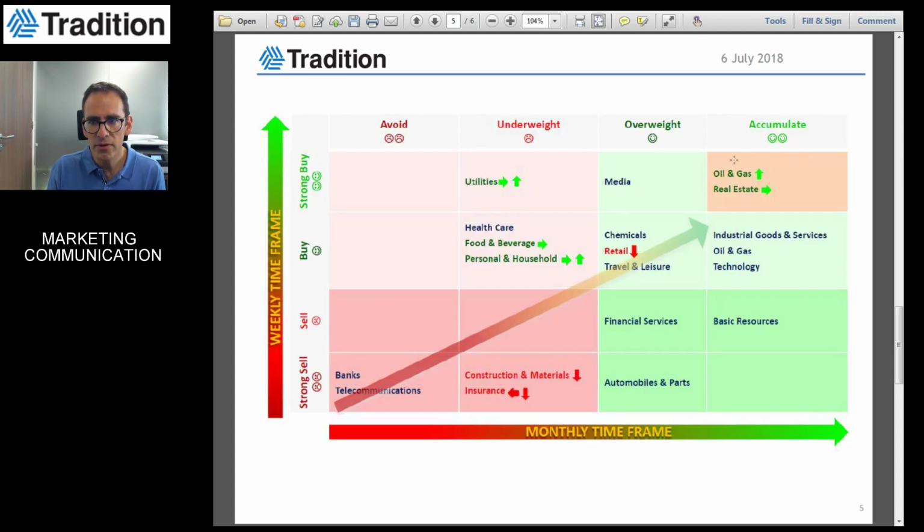Interesting comment on oil and gas in Europe. This is my matrix of stock sectors. What you can see here is that oil and gas is in the top right of this matrix. So oil and gas is obviously a leading sector, one of the best sectors in Europe right now.